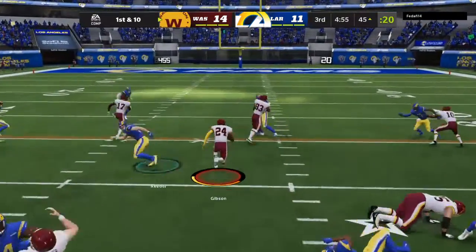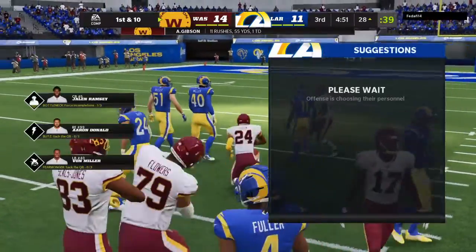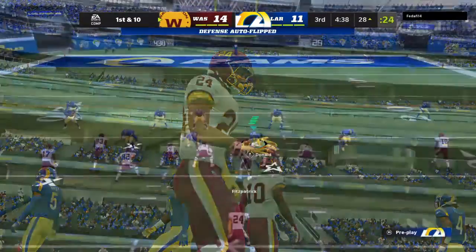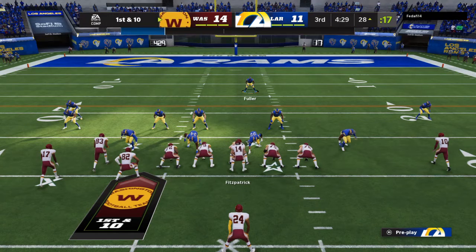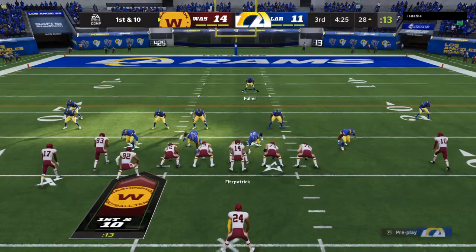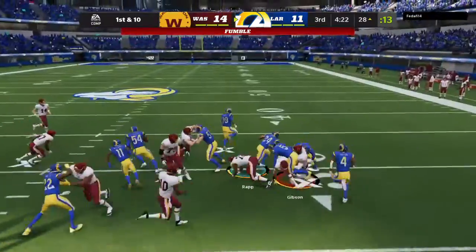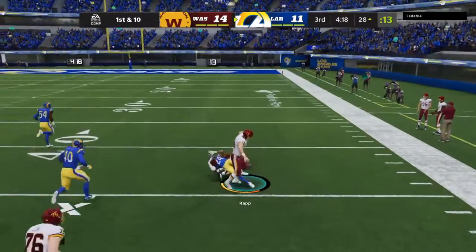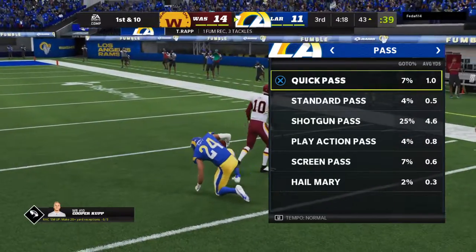Second half starts with a run by Gibson. And he's taken down inside the 30. 55 rushing yards for him now to this point. On 1st down, right back to Gibson. Gibson gets hit, and he fumbles it. And now the Rams have got it, going the other way. And he'll take this across midfield and inside the 45.